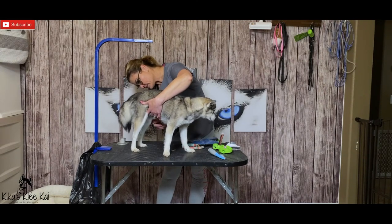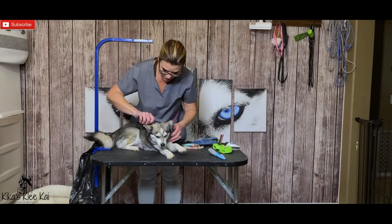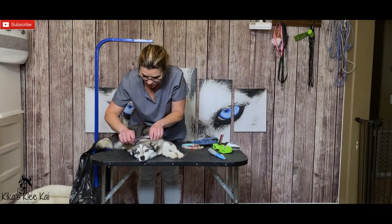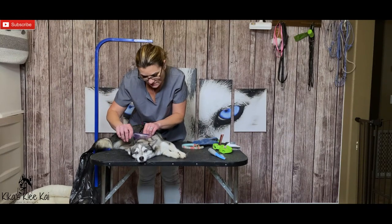And I go over her entire body with the comb. And the comb also, if you go against the way the hair lays, is going to help fluff her coat. So you'll see me a lot of times holding the skin on the back of the neck so I can go against it like this.